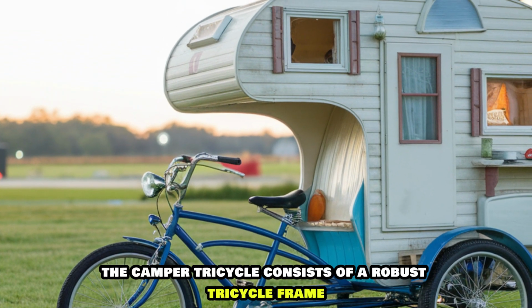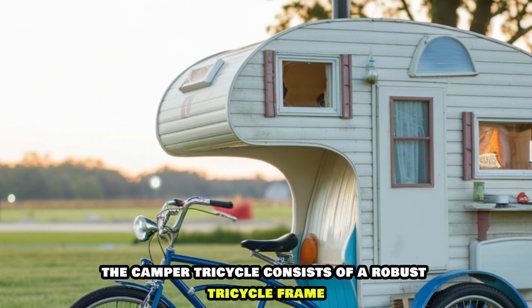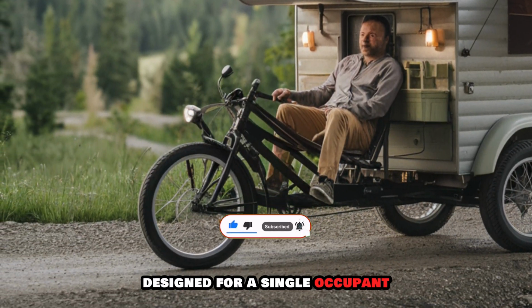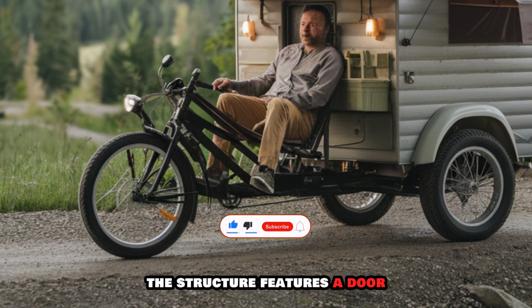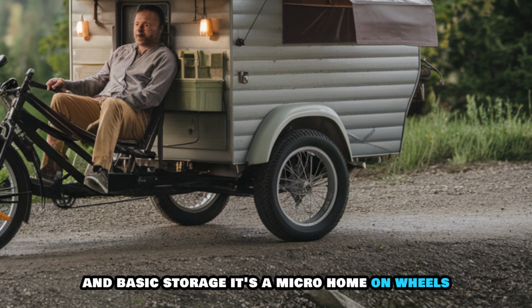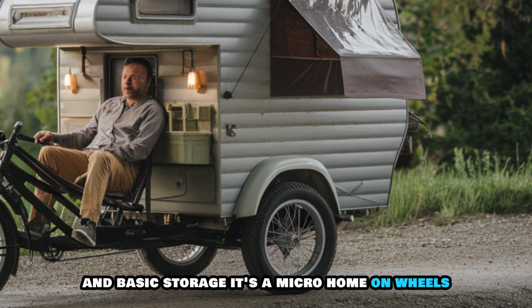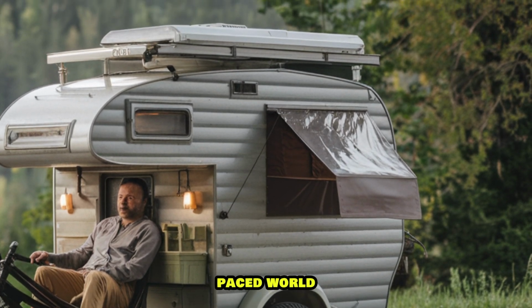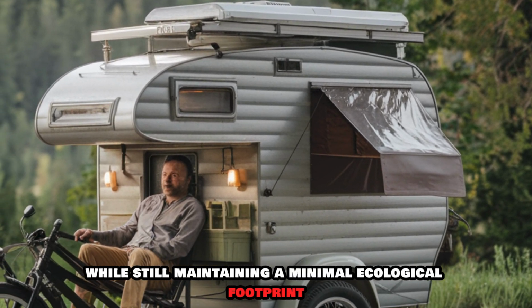The concept was simple, yet groundbreaking: a human-powered camper that offers both shelter and portability. The camper tricycle consists of a robust tricycle frame supporting a small enclosed cabin at the back. Designed for a single occupant, the structure features a door, a small window, and just enough space inside for a bed and basic storage. It's a micro-home on wheels, perfect for those who dream of escaping the fast-paced world while still maintaining a minimal ecological footprint.